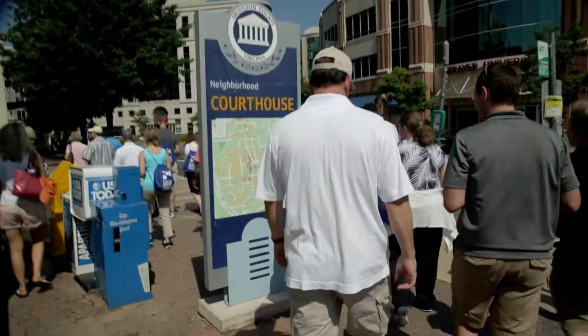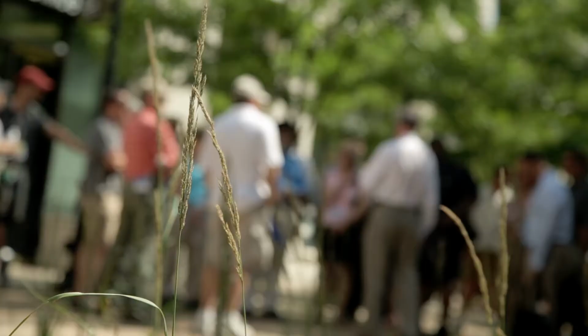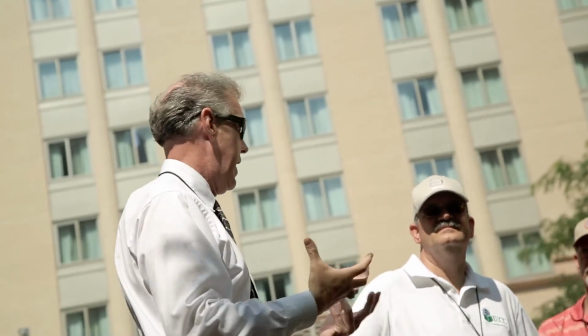What we're going to do is we're going to take a walk from the Courthouse Plaza over to the Clarendon Metro Station, and I think it's about a 3/4 of a mile walk. We're going to divide into two groups, one on each side of the street, and we've got great guest speakers lined up to guide us along the way.